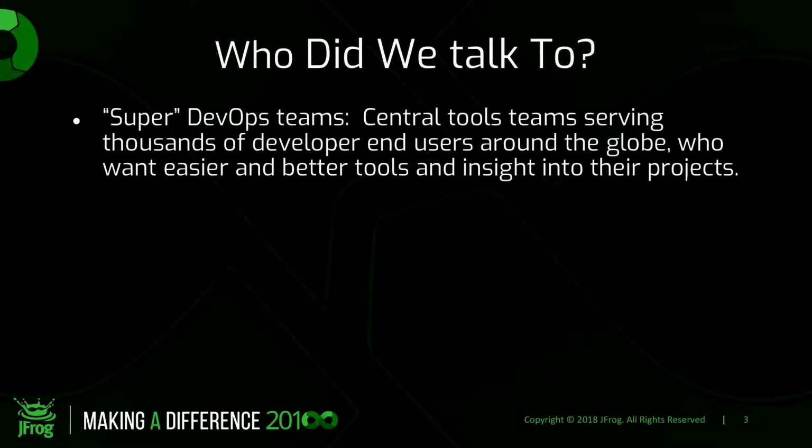So one of the first groups that we really identified as needing a new solution were what we sometimes call the super DevOps teams. These are central tools teams that may be serving thousands of developers around the globe. And they typically want easier tools, better tools, greater insight into their projects that they're running.